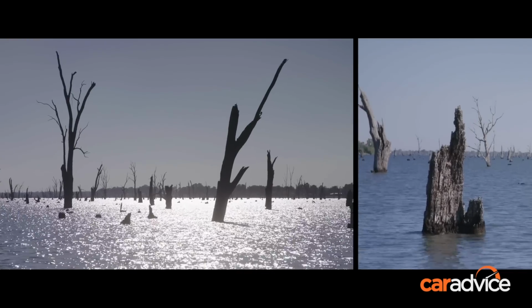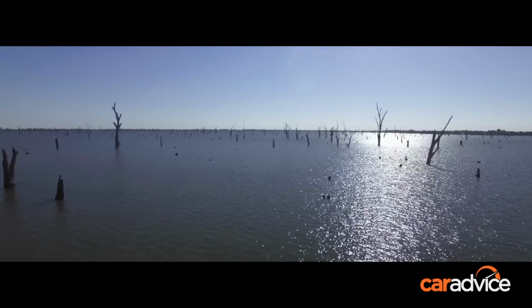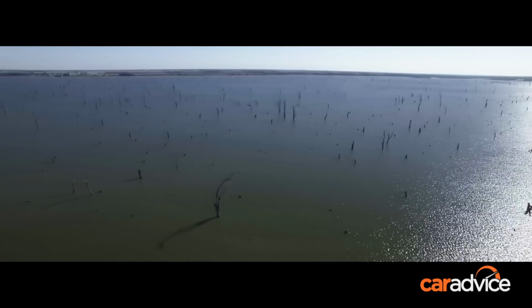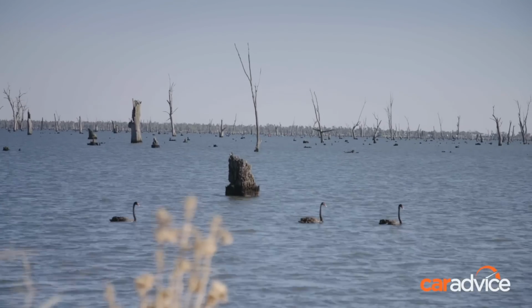Come down from that high country and now we're chasing the Murray River right across these plains before we head out west. We're at Lake Mulwala at the moment. It's a really eerie feel here. This place was dammed up in the 1930s for irrigation and that sort of thing. All these dead trees, a lot of bird life around. It would be a really good kayaking spot, I think. Maybe good for fishing too.